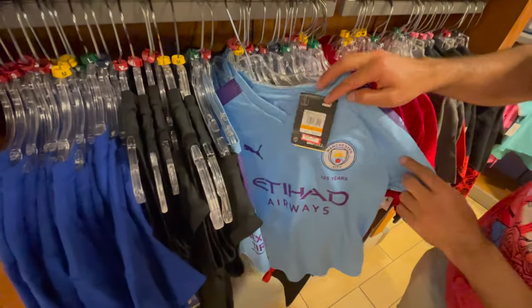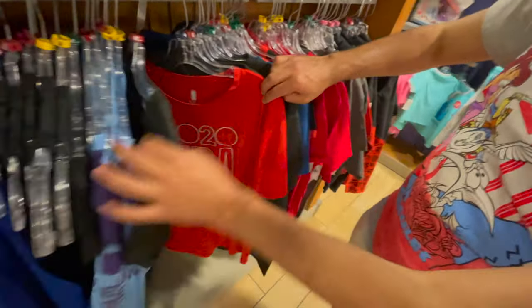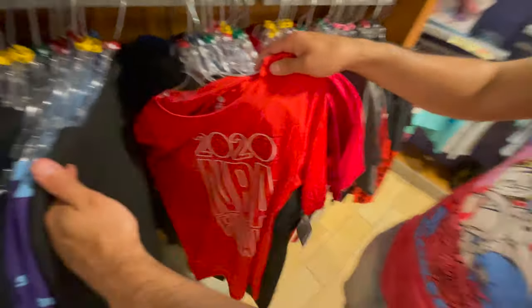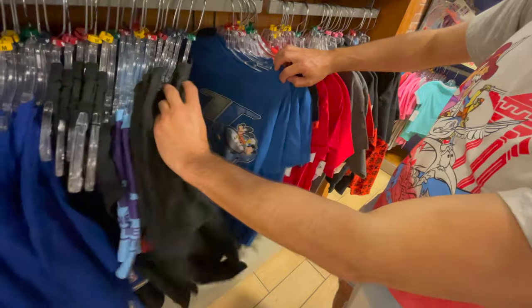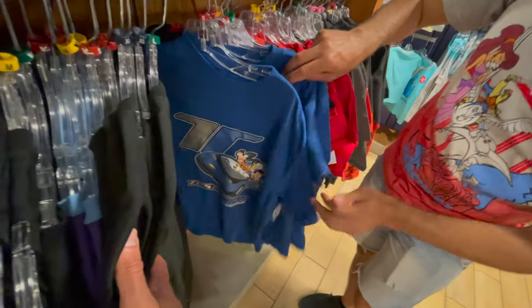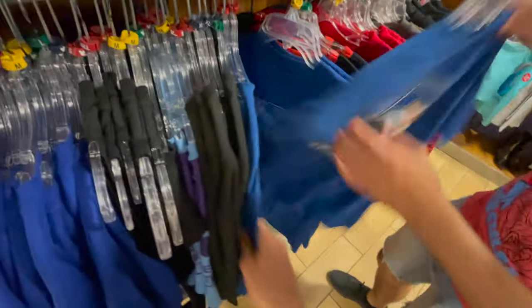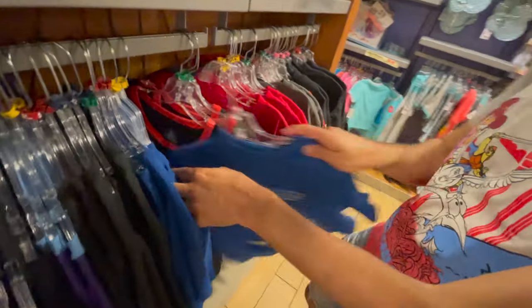This is $28.99 for the soccer jersey. We saw this 2020 NBA Finals t-shirt is $7.99. We saw these wolves, a lot of these wolves. This is the Test Track. Are these youth sizes? It says a small. I think that they're youth. This is pretty small. These are youth sizes for sure.